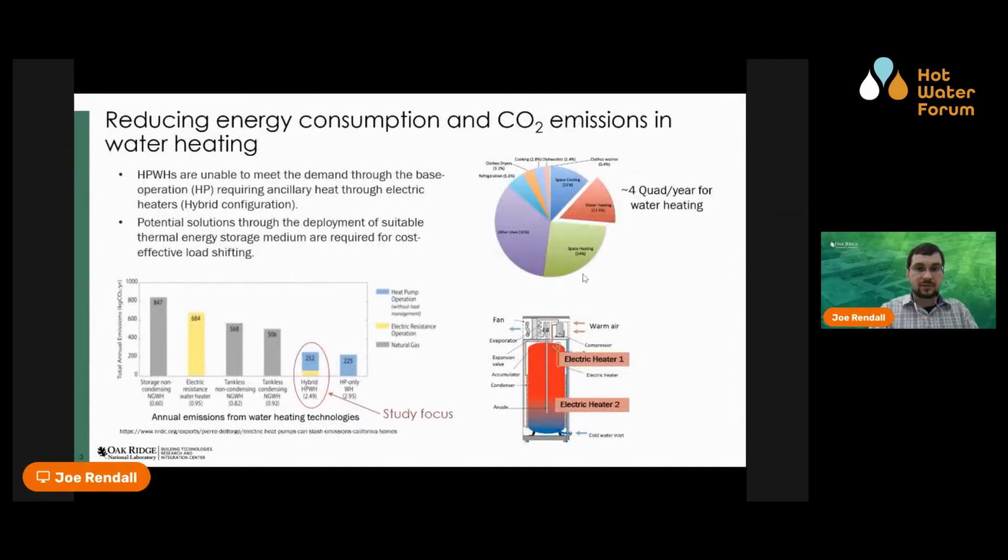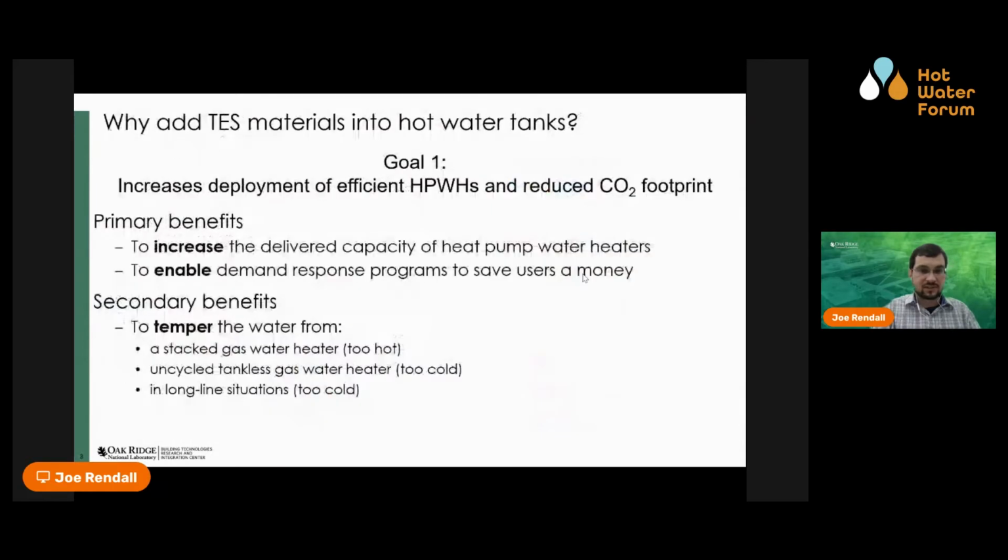So heat pump water heaters can reduce energy consumption and CO2 dramatically. 4 quads per year of energy are consumed in water heating, and the heat pump water heater is a great solution for this. Although when the electric resistance elements turn on due to a large water draw, sometimes the benefits aren't as good. So we've studied mostly hybrid heat pump water heaters, but as we went through the development, we figured out some potential impacts for other technologies and system design.